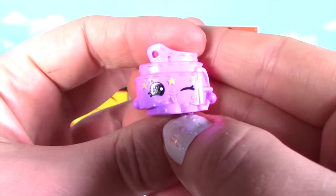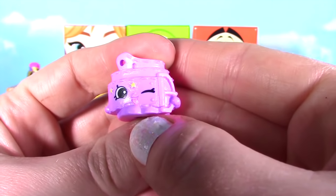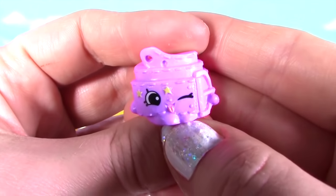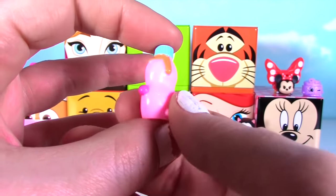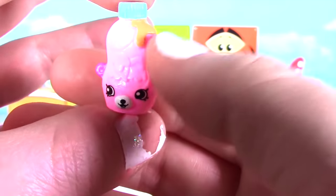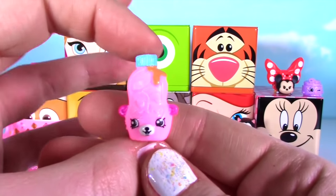Check it out, guys. We have Sasha Belt. This is a really cool season 4 Shopkin in purple. Looking awesome. I see her little tongue out. So funny. And we have Big Topping in pink. Oh, Big Topping's looking so cool as a pastel Shopkin. Look at the little bit of honey or caramel on top. What kind of topping do you think is in Big Topping? Let me know in the comments down below.